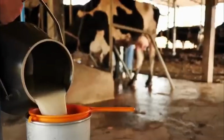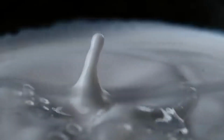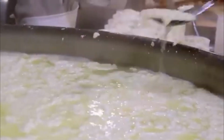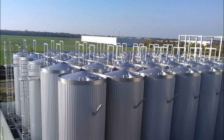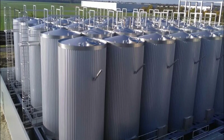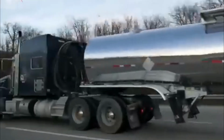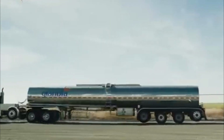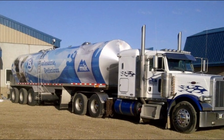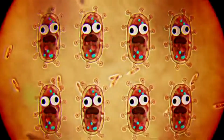As soon as the milk leaves the cow, the clock starts ticking. Milk is a highly perishable product, so it needs to be processed quickly to maintain its quality. The fresh milk is immediately cooled and stored in large, clean tanks on the farm. It is then transported in refrigerated tanker trucks to dairy processing plants. These trucks are like giant thermos flasks on wheels, and they keep the milk at a constant cool temperature to prevent bacterial growth.